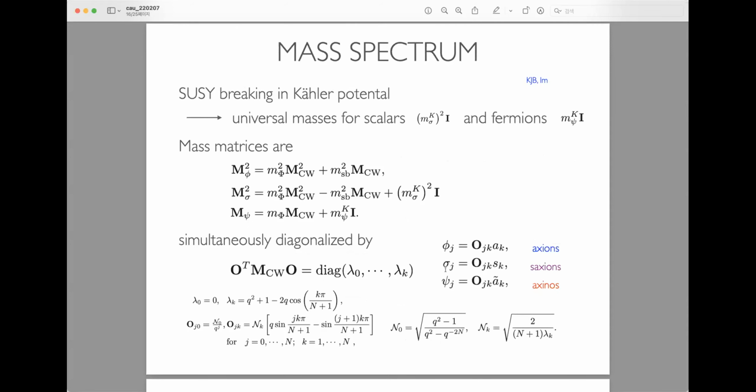Another SUSY breaking effect can appear in the Kähler potential. It usually gives us universal masses for scalars. So we can just write m_sigma_k squared times the identity matrix, and also for fermions, m_psi_k times the identity matrix here. So overall, the matrices for the pseudo Goldstone boson, scalars and fermions are given here. So first of all, all those matrices are simultaneously diagonalized by the same orthogonal matrix O here.